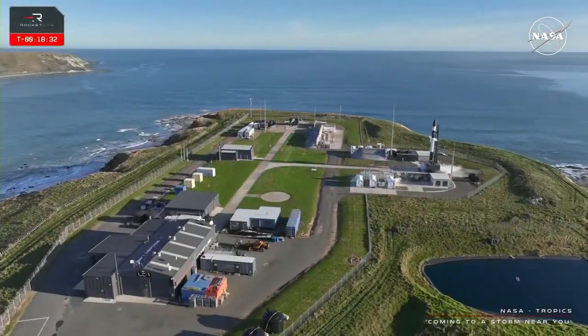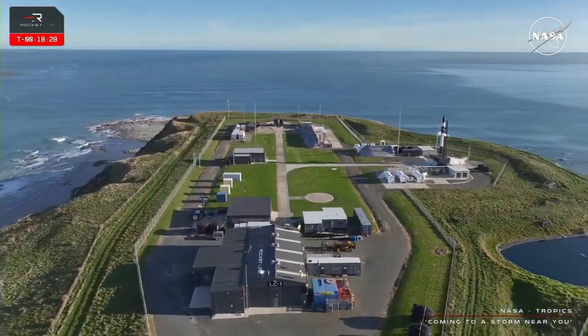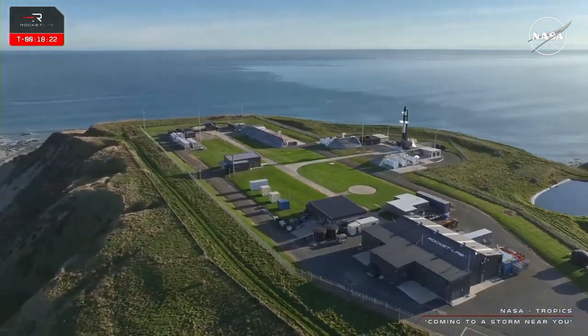It's Friday, May 26th here at Rocket Lab Mission Control as we await the liftoff of our 37th Electron launch, once again from Pad B at Launch Complex 1. Hello and welcome to Launch Day.